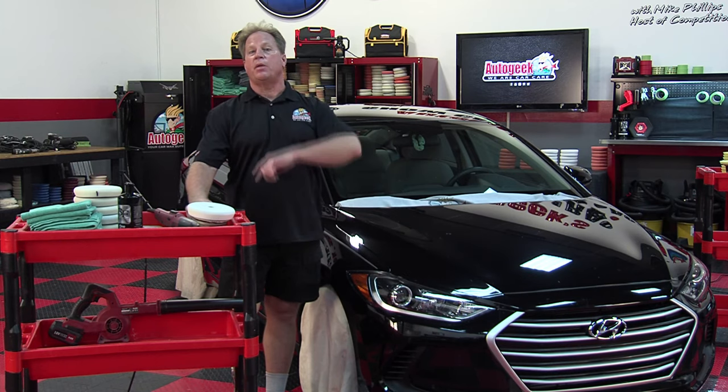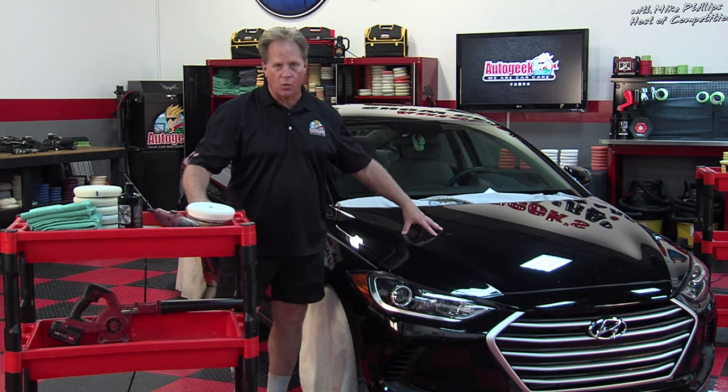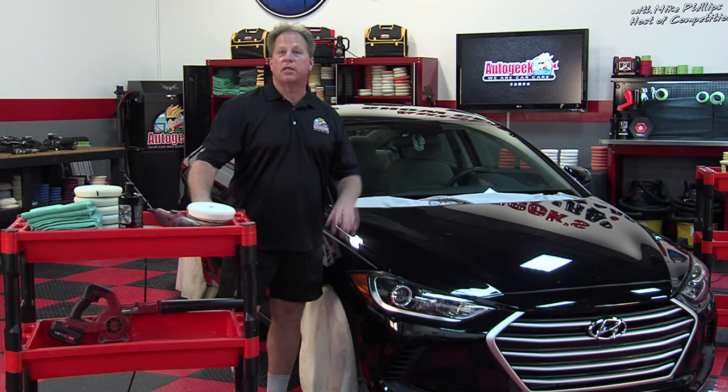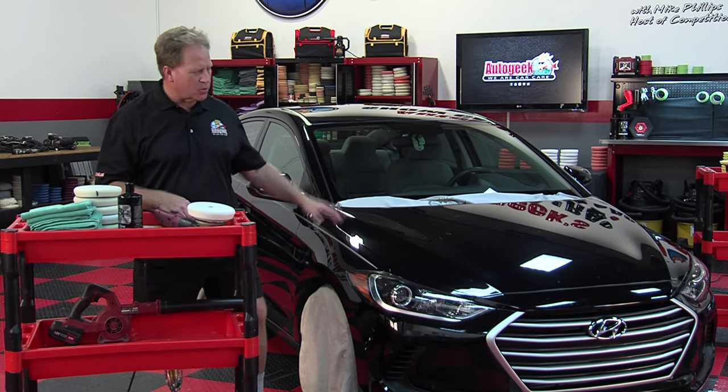We've already washed this, and I've already clayed it. Okay, a little shout out to P&S products. I used your soap, your wash mitt to get it clean. And I like that wash mitt. Your spray gloss to clay it. So I'm doing a little review for your product. So that's what we use to clean it.